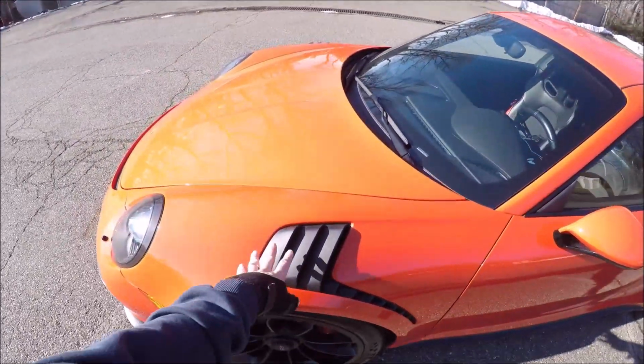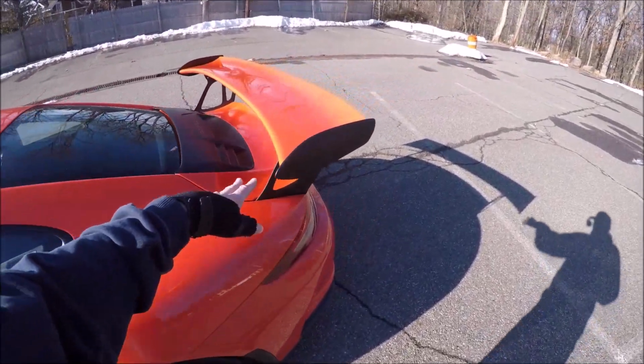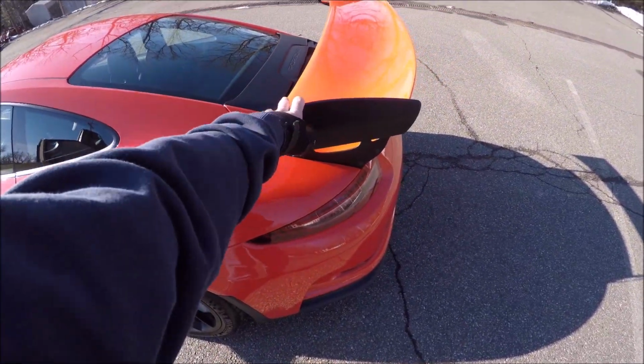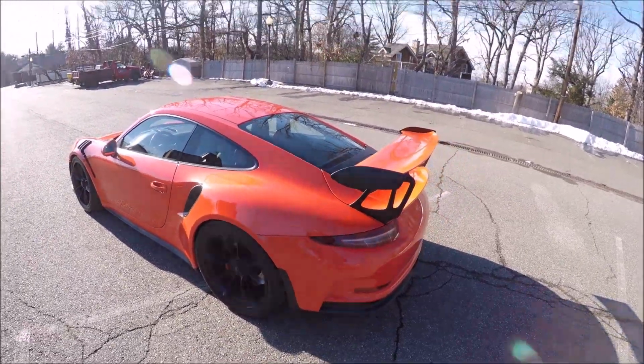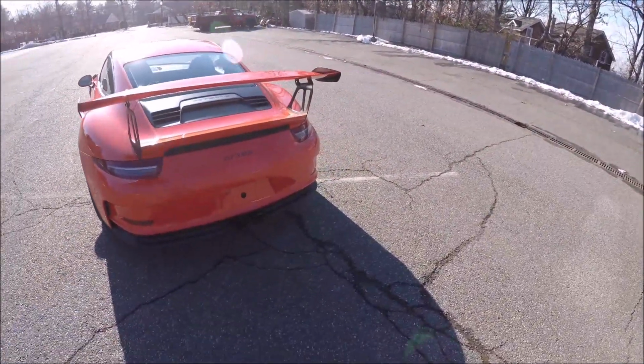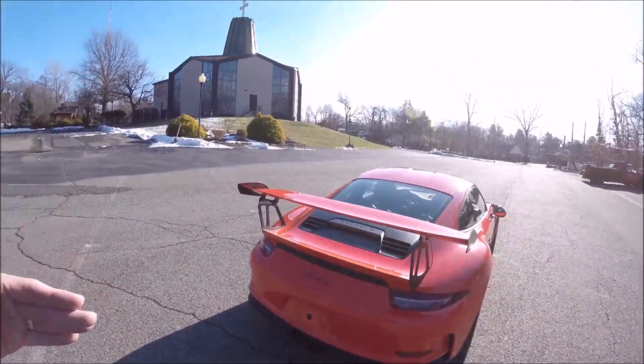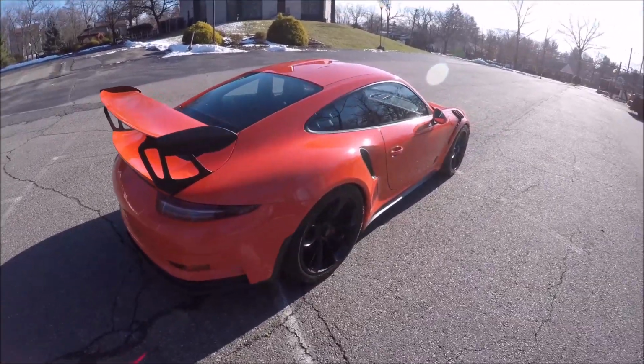We have real active aero here. So between all the wings and the inlets, we have 700 pounds of downforce at 125 miles an hour. Most cars have lift at that speed. I remember the Lotus, I think my Exige maybe had 100 pounds of downforce at that speed. This is 700, amazing. That's why it sticks so well.